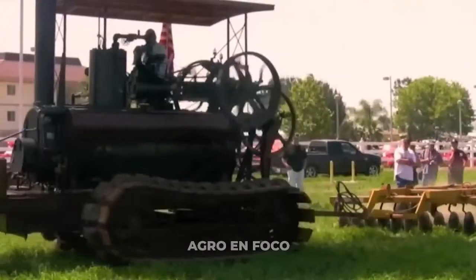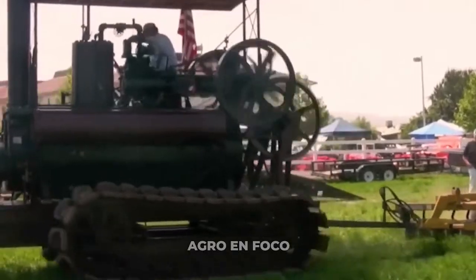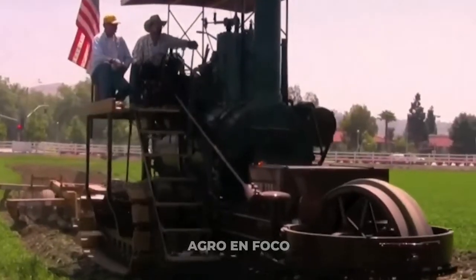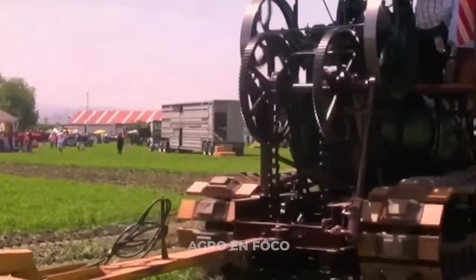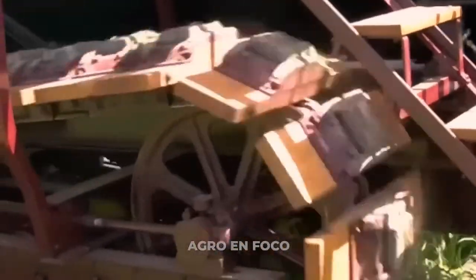Holt tractors played a crucial role in World War I, being used to transport weapons and ammunition. Their functionality and efficiency inspired the development of the first tracked war tanks, marking a significant advancement in military history. Manufactured by the Holt Manufacturing Company in Stockton, California, these continuous track tractors were named after the visionary Benjamin Holt.